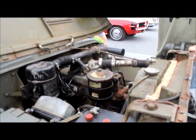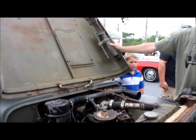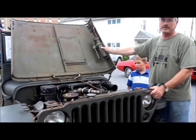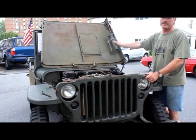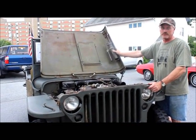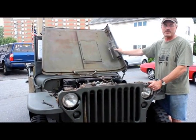Four-cylinder, flathead, 60 horsepower. I bought it about eight and a half years ago from a friend of mine, a collector. So I've done quite a bit of work to it, and it still needs work. I repainted it. It hasn't been restored. It still has all the original body panels, suspension, axles, transmission.